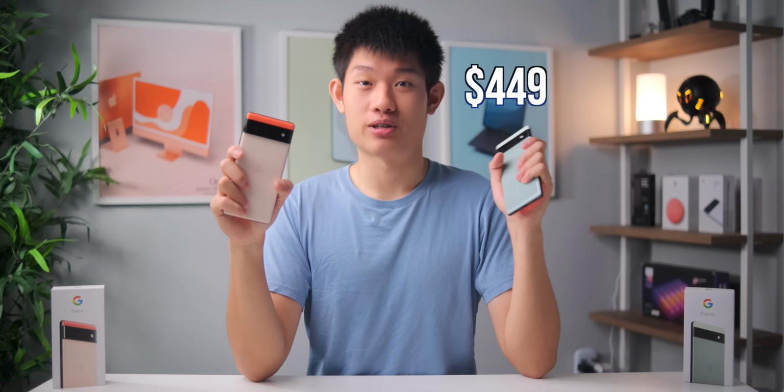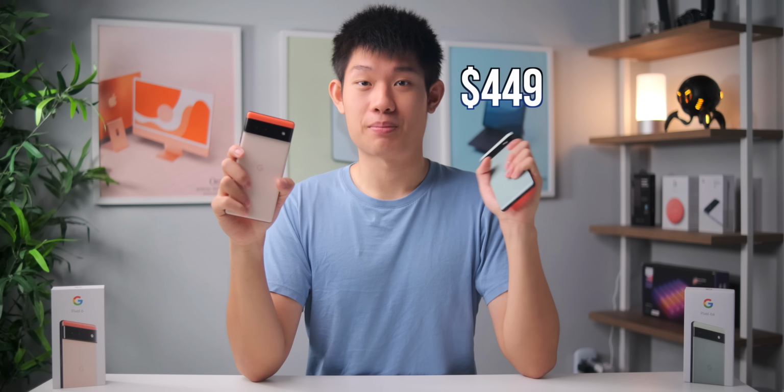The Google Pixel 6 versus the Google Pixel 6a. Two mid-range phones priced at $599 for the Pixel 6 and $449 for the Pixel 6a. This phone was actually just recently launched and its features are almost exactly the same as the Pixel 6, which is why a lot of you may be wondering if there's actually a big difference with that $150 premium.